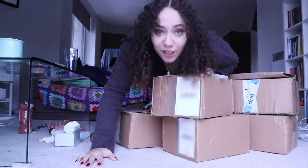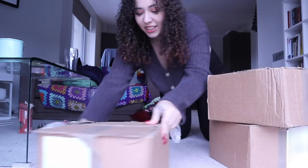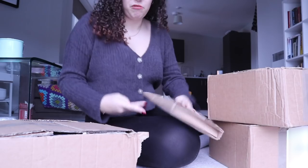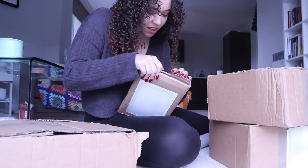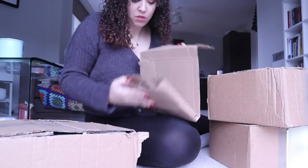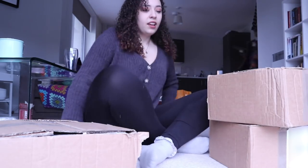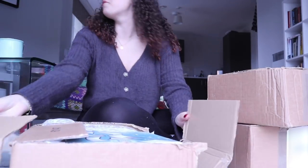A lot of stuff has arrived. The poor mailman just came and delivered 6 boxes, so I'm assuming they're all of my shop things. Which one's this? Oh, that's my backing cards for the charms. And this one came open for me.